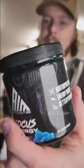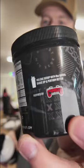The shaker's awesome, too. This stuff is 30 servings. Lasts a long time. Nootropics. It is a badass drink. It does not get you shaken cracked. It gets you lasered in. I'm telling you, you've never had anything like this. Special formulation from our formulation team. You will be lasered in. You will not be cracked.